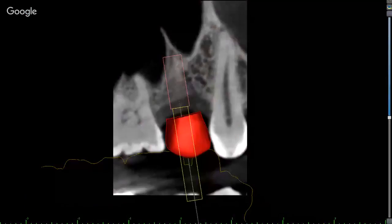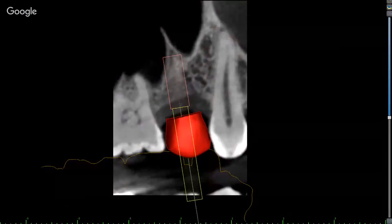So we take a CBCT image and we plan everything in the Blue Sky software. Here you can see the trajectory of the implant. So you want to plan your implant about a millimeter below the sinus floor. Now here we're planning to go in and use osteotomes to widen the site and also upfracture the sinus floor. And you can see there's a natural septum in the bone. So we're going to direct the drill towards that septum.